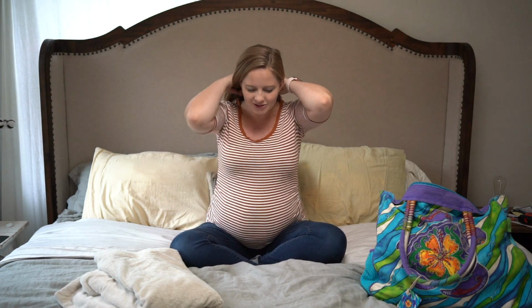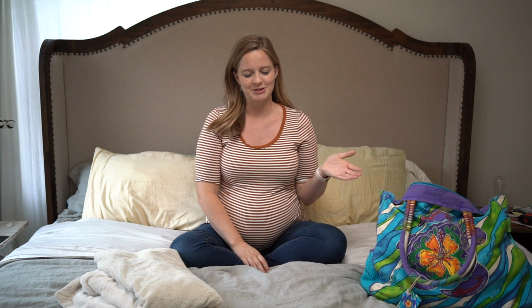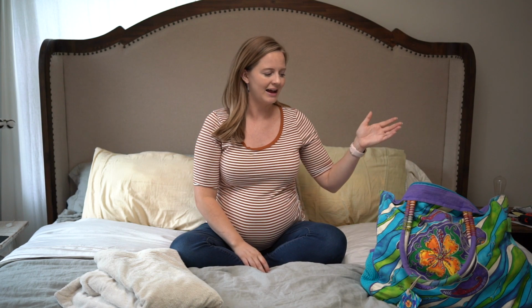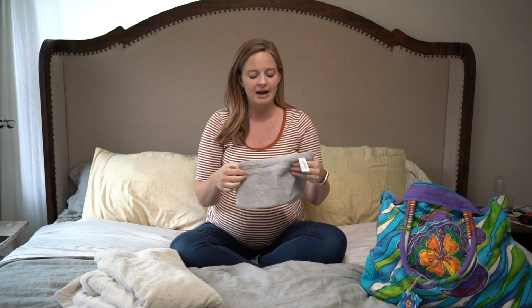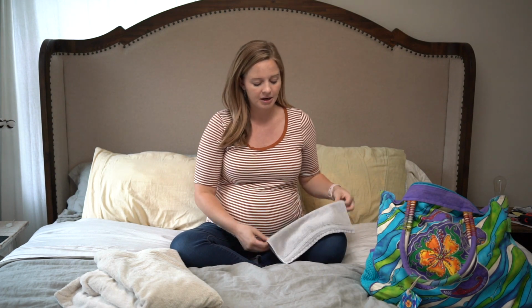And then right on top, this is so funny. For my first labor, I had this one item in particular. If you were watching back then, back when Juniper was born, you might remember, but I had a washcloth that was actually my saving grace during labor. So I'm bringing one again just in case. I am having a different plan for the second labor, but I think I'm still going to really want a washcloth.